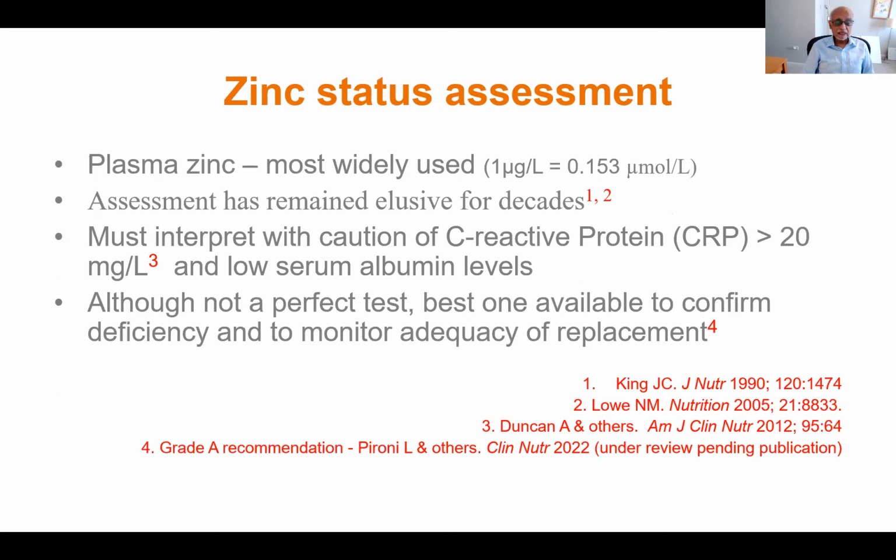Plasma zinc is the most widely used, and the assessment has remained elusive for decades. But you must interpret the levels with caution, because when you have a C-reactive protein that is greater than 20 and the albumin level is low, you'll find that the plasma zinc level is also low. So we really don't know the implications of a low zinc plasma level. So although not a perfect test, it is the best one available, as I have mentioned earlier. And when you want to monitor replacement of zinc, again, the plasma zinc is used.